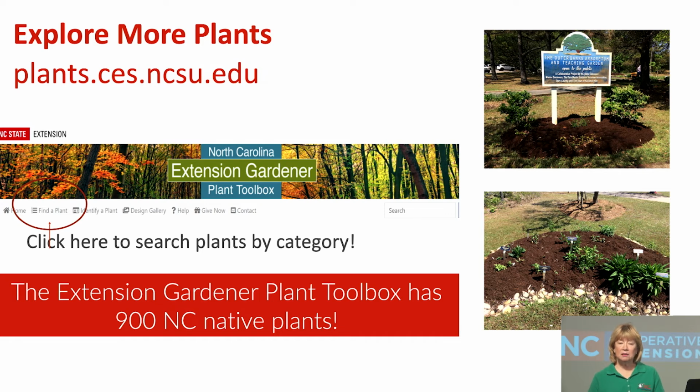You can see many native plants growing at the Outer Banks Arboretum and Teaching Garden, behind the Baum Center in Kill Devil Hills, or on the grounds of the Coastal Studies Institute in Wanchese. To learn more about individual plants, check out the North Carolina Extension Gardener Toolbox. You can use the filters to look for just native plants, and then further refine to look for plants that do well along the coast or that match the general conditions in your yard.